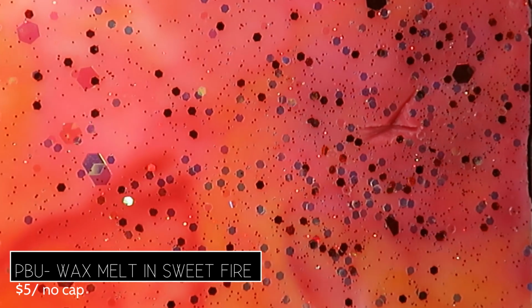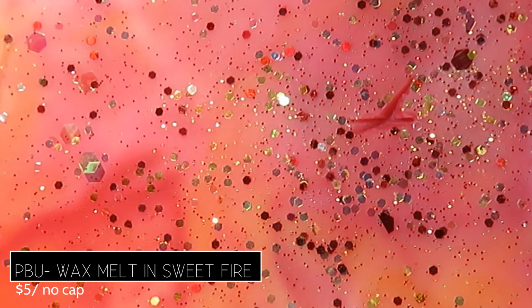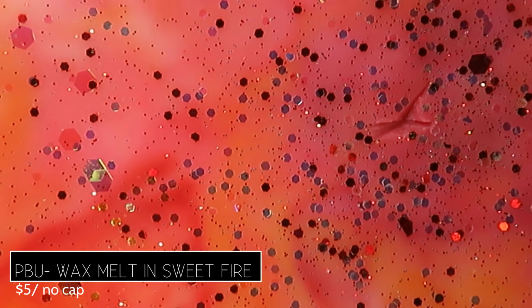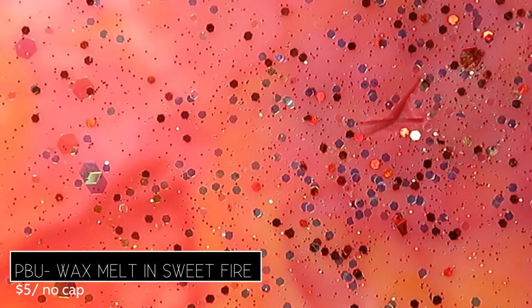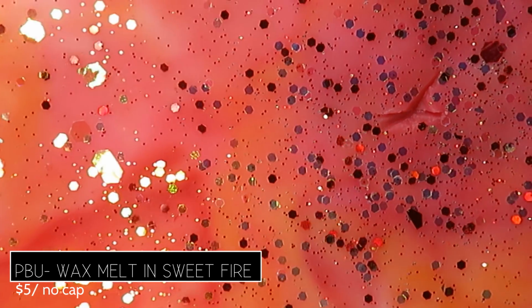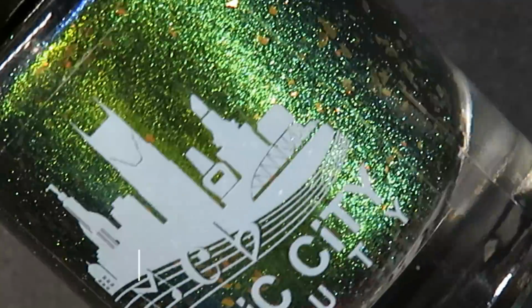And the colors in this are so pretty and fall-like as well. I just love marshmallow scented candles, fragrances, everything in the fall and winter. It smells delicious. And it's all topped off with some really gorgeous sparkly glitter. All around wonderful wax melt.